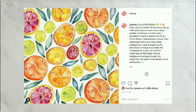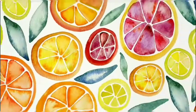Here's an example of what I'm talking about. When I posted this watercolor pattern of citrus slices, I could have said something simple and straightforward in the caption like, "Here's my new pattern," and then slap a few lemon emojis on there or something. But that is super boring, and it actually degrades the time and effort that I put into creating this vibrant design. Instead, here's what I wrote.